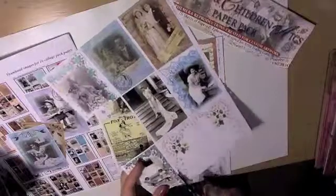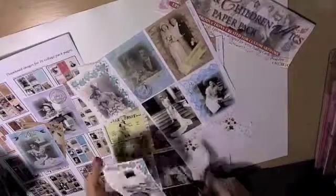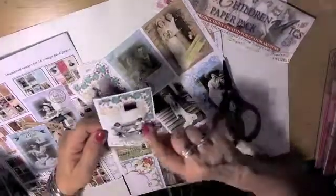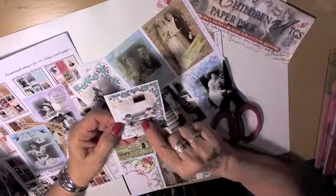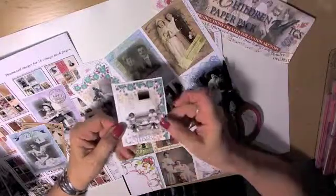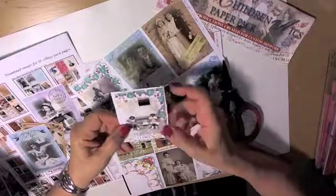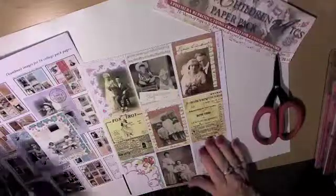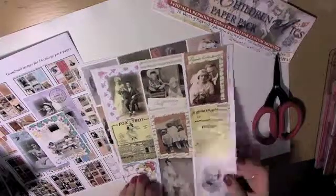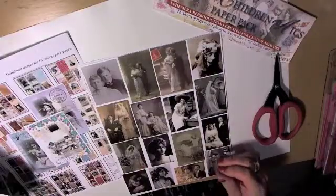So these are the cutest little pictures of two little girls. And I maybe could change that, or maybe just use it the way it is. But they have a little birthday cake in between them, and they have these little paper hats on. They're so cute. It's a birthday picture. So I might be able to use that. Let me see. No pictures on there.